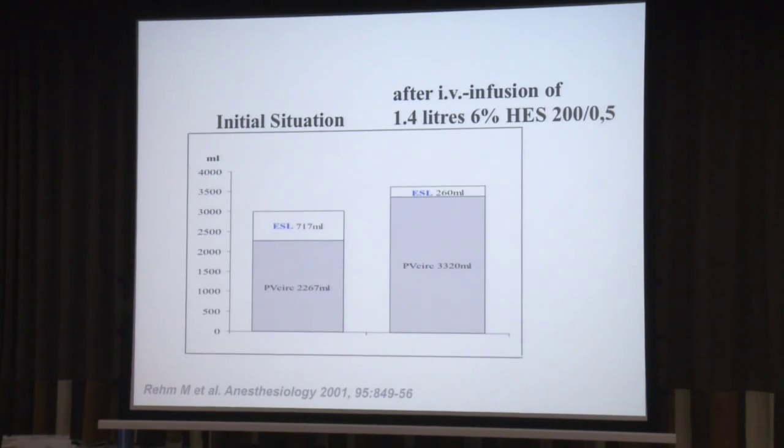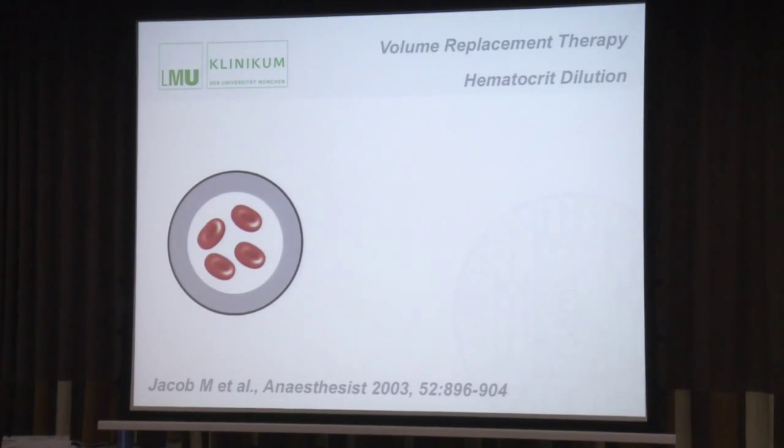And what might be a biological catastrophe occurring at the endothelial surface is also a severe methodological problem to hematocrit dilution. Why is this a problem? You're always sampling from the circulating part of your blood.